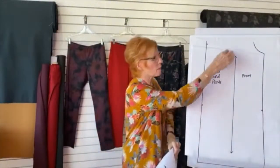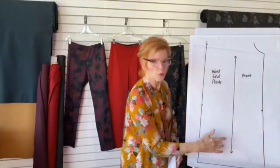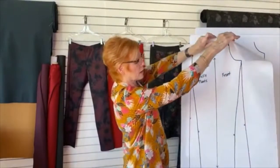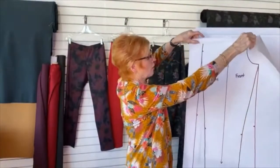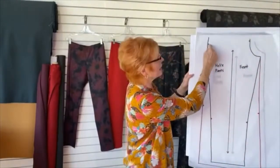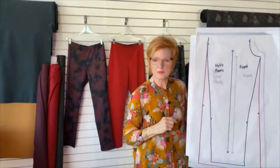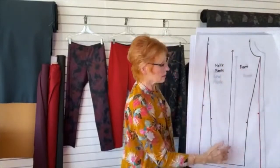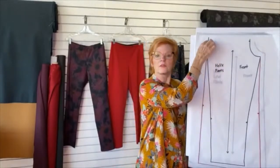So this is a copy, a tracing of the West End pants. Okay, and you'll have to let us know if you can hear the video. The black lines on this pattern indicate the Helix pants. So you can see it's quite a bit narrower than it ends up. And now all she's done is from this notch traced the width of the leg straight down for the West End. So that's the new side seam. Straight of grain is parallel to the original straight of grain, and it's matched starting at the full hip.